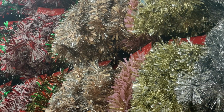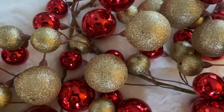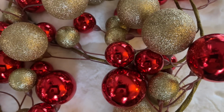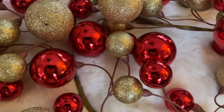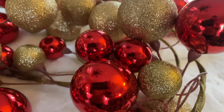One of my favorite garlands that I used in the past is this beautiful red and sparkly gold garland. I love the different sizes of the Christmas ornaments on it, and it just really added so much color to my tree. Though you're gonna see when I do my decorate with me videos how I did change that out this year, but I have to say probably one of my favorites was when I used this garland.